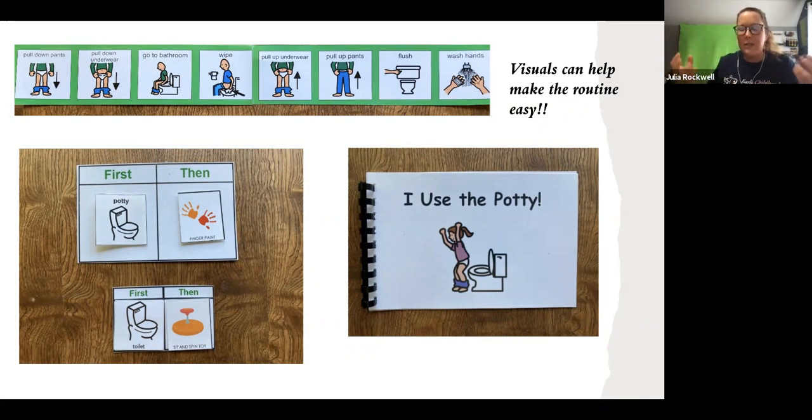And there's a lot of different areas of development that this touches on, right? We got the physical, we got the cognitive of understanding when we need to go to the bathroom, so there's a lot of stuff that's built into this. So we have these beautiful visual strips. So if you're interested in them, holler or put it in the chat.